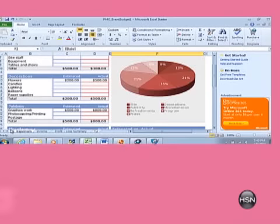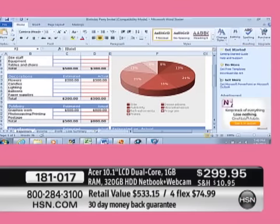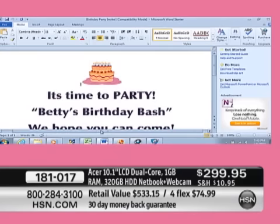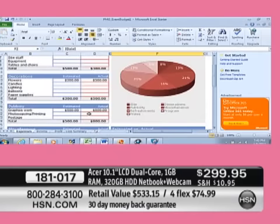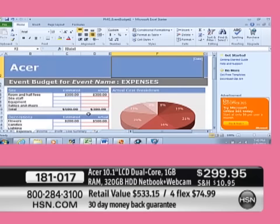It is a non-expiring version. Usually, if you get Word or Excel with a computer, it's a 30-day, a 60-day, or a 90-day trial. These never expire. So you can use this Excel version and this Word version forever, and they're already preloaded on your computer when you get it home.